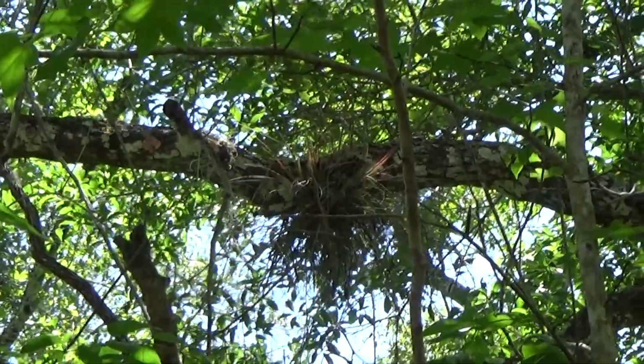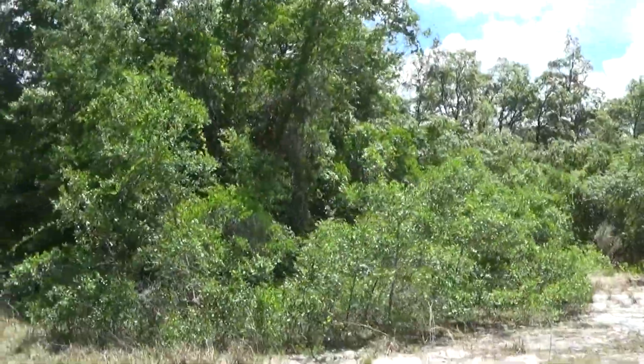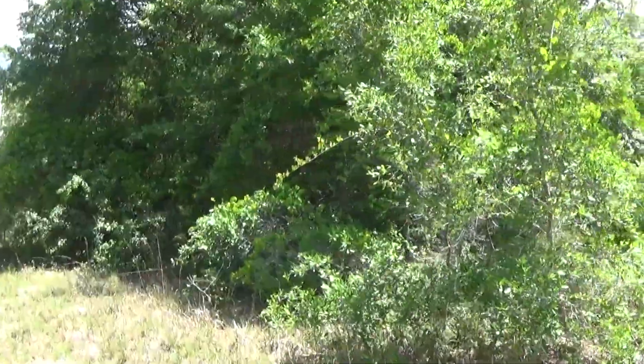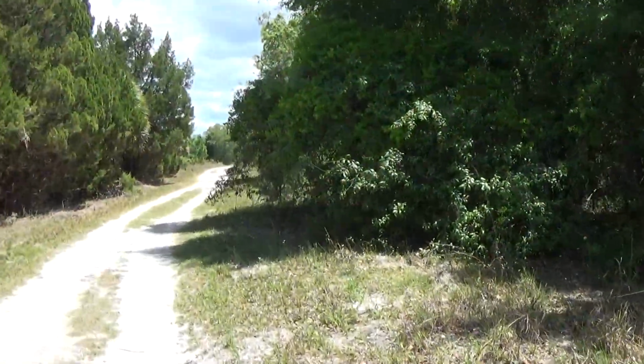We've got those air plants growing on the trees too. It's always cool to see. It's nice and quiet, really serene. You don't hear any traffic or anything. I love it.